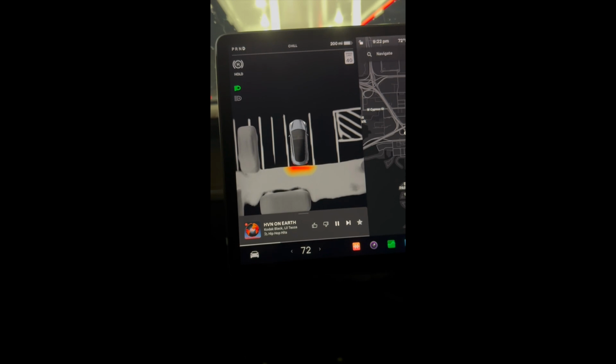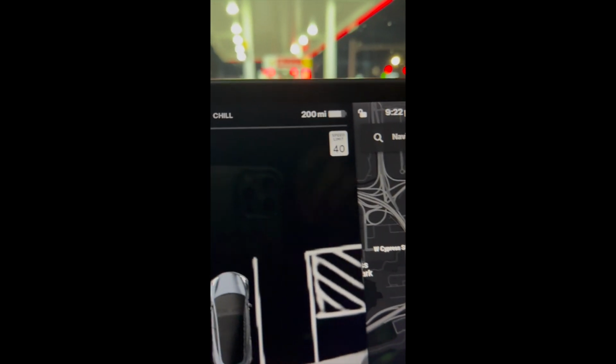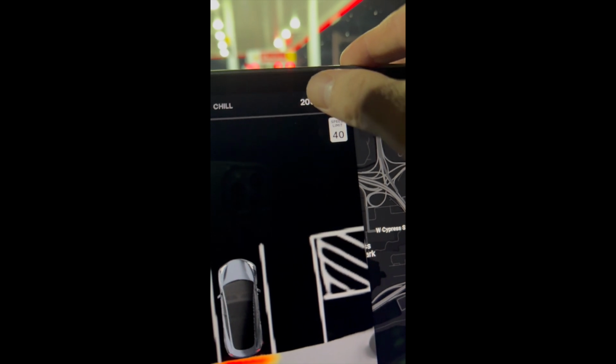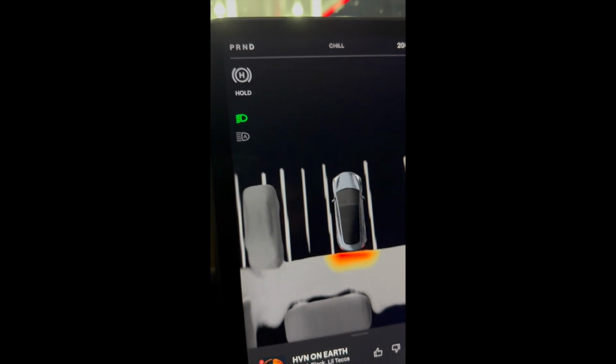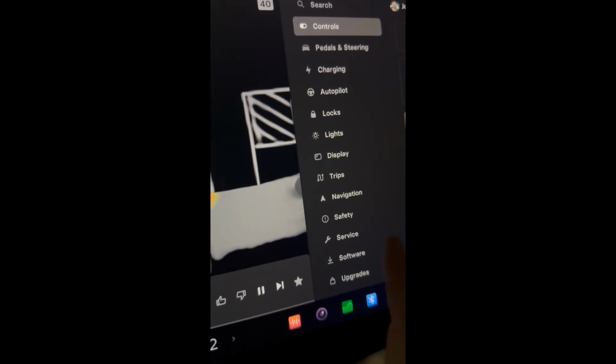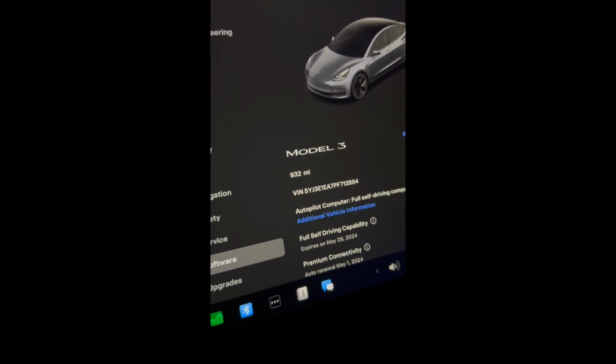All right, so it is 9:22 p.m. Says we have 200 miles of range, estimated 76%. Okay, and we're gonna look at the odometer just so we can get some sort of understanding here. 932 miles. So we're gonna find out, and I went ahead and also reset the trip.